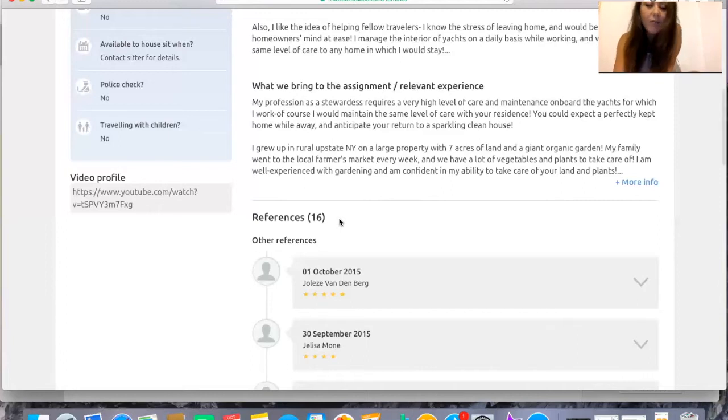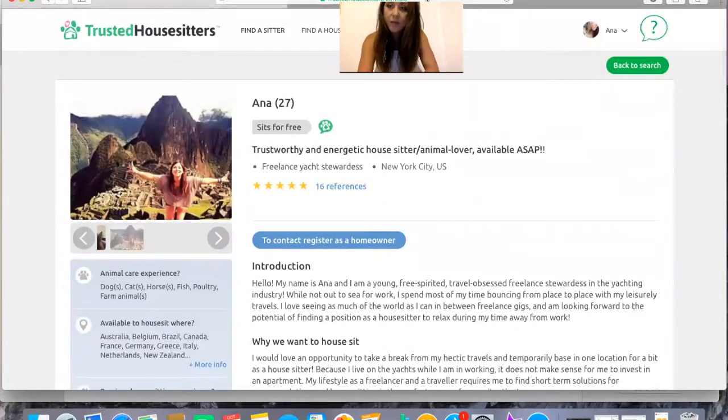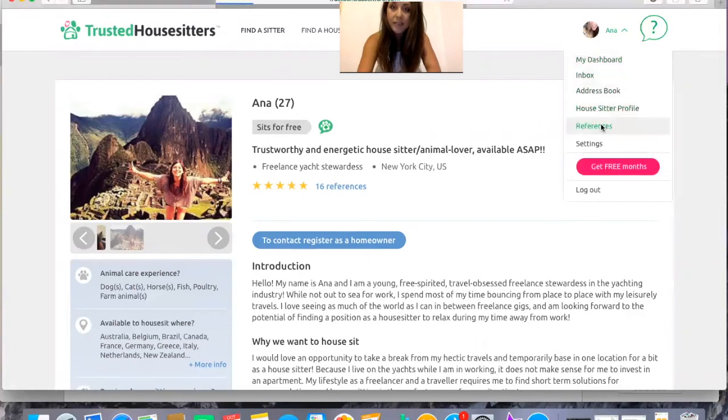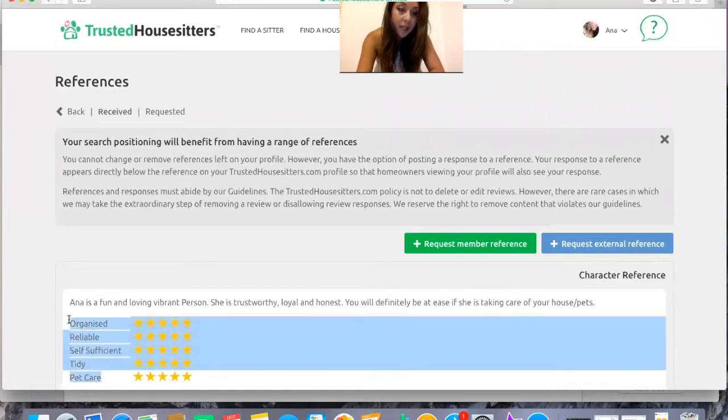Anyway, moving on. References. So even though I've only house sat one time, because of the option for character references, you can, well, actually, I'll just show you right over here. If you go back to your account, the references tab, you can request a member reference, or you can request an external reference. So somebody that's not a house sitter or homeowner, but maybe a family member or a past employer or a friend. And you can request a reference just via email, and the website will send a little note to them explaining what they need to do. Basically, write a brief statement about you, whether you're responsible, trustworthy, whatever, and then they'll rate you on a 5-star system. Are you organized, reliable, self-sufficient, tidy, and pet care experience?